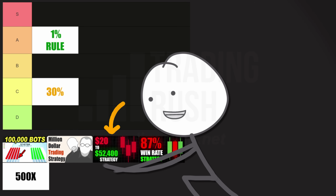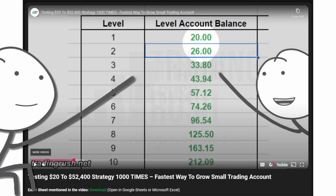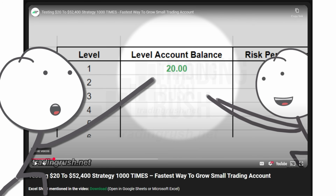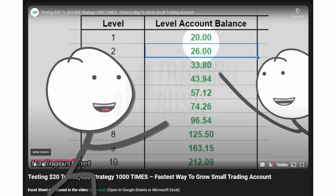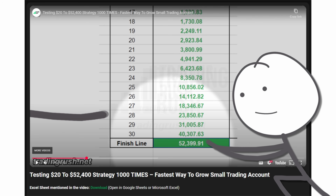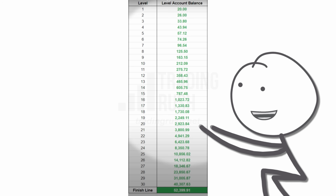The next is the $20 to $52,000 growth method. This is a level-based system to grow a really small account into something really big, really quickly. You start with just $20 on level 1. Each level has different account size requirements. As your account grows, you progress to higher levels. And at the end of the 30th level, the account size grows by around $52,000. This is more of a challenge.